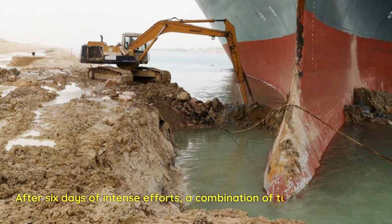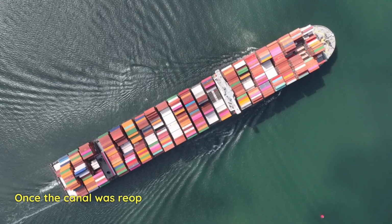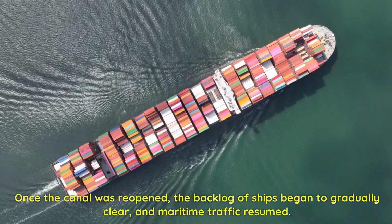After 6 days of intense efforts, a combination of tugboats, dredgers, and high tides successfully refloated the Evergiven on March 29, 2021. Once the canal was reopened, the backlog of ships began to gradually clear, and maritime traffic resumed.